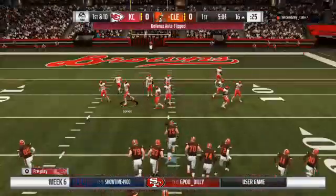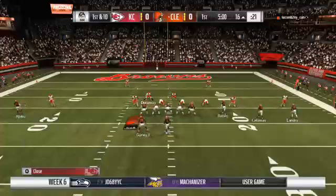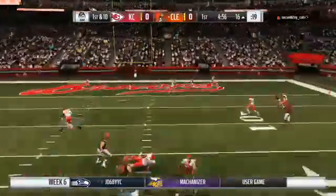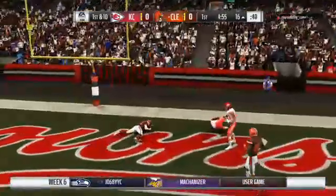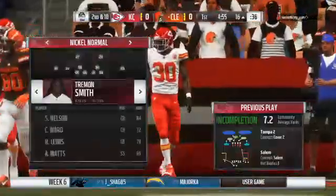A first red zone opportunity for the Browns thus far. They come up 1st and 10 at the 16. From the red zone now, they'll look to throw. And incomplete. He dropped it in the end zone. Nice play there to force the incompletion.